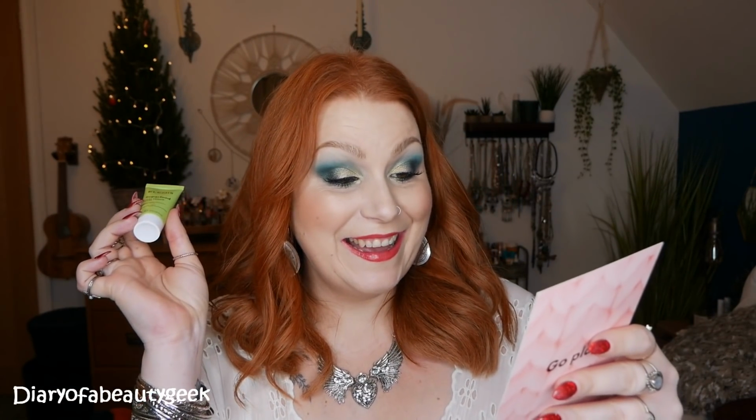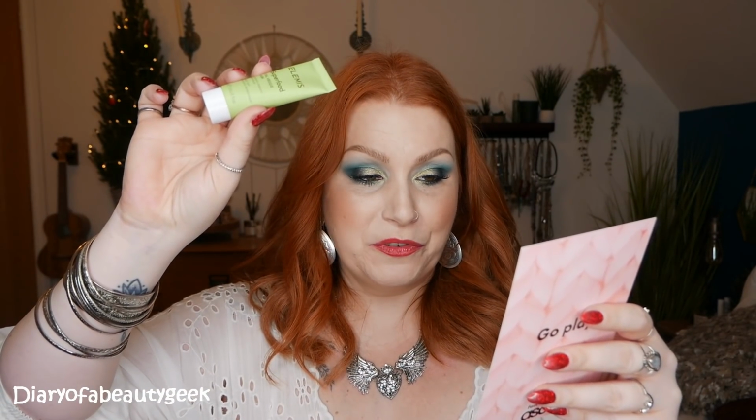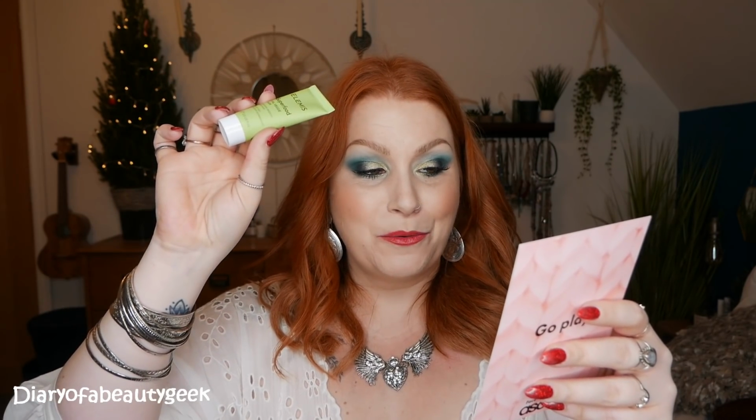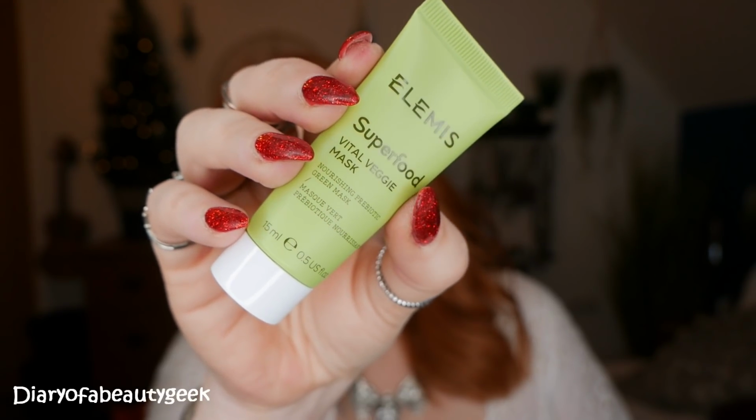Next it says here, for a dose of your 5 a day, try Elemis Smoothie inspired Superfood Vital Veggie Mask. It's loaded with all the good stuff to hydrate your skin and give yourself some pampering, because nothing beats a night of indulgent self-care, right? And there's 15 mils here. I've used other products in this range before and they're really lovely, but I've never tried this mask. So yeah, Nourishing Probiotic Green Mask.